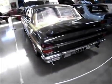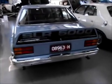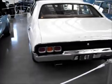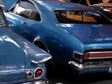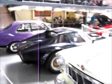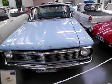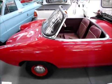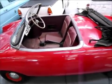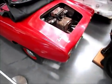Sort of a bit out of my league these days, but it's the back of these cars we were looking at. Got all sorts of cars here. I'm not going to go into much more detail than I already have. Yeah, get yourself down here and have a look at some of the wicked cars, everyone. There you go, funny looking motor there.